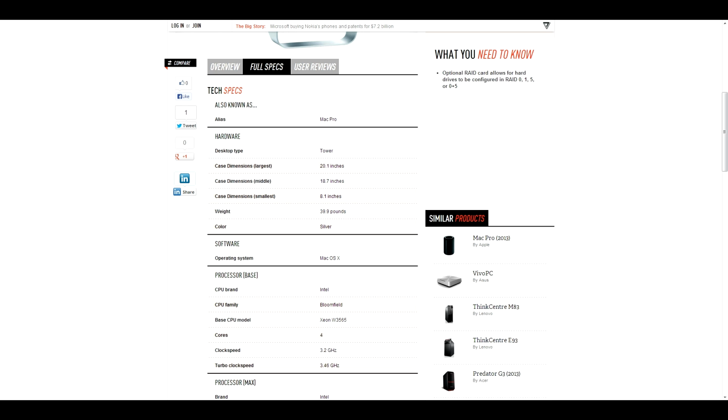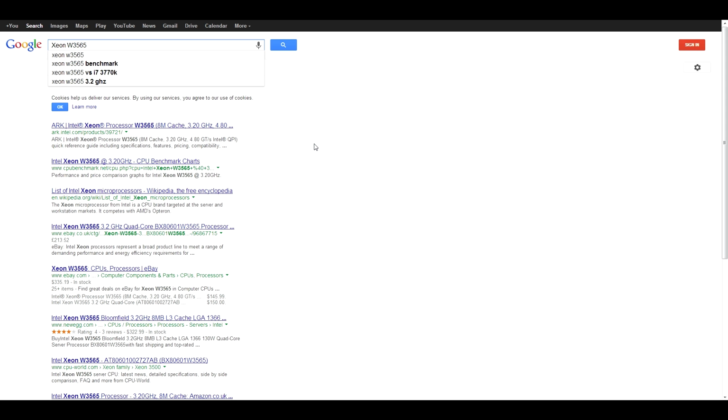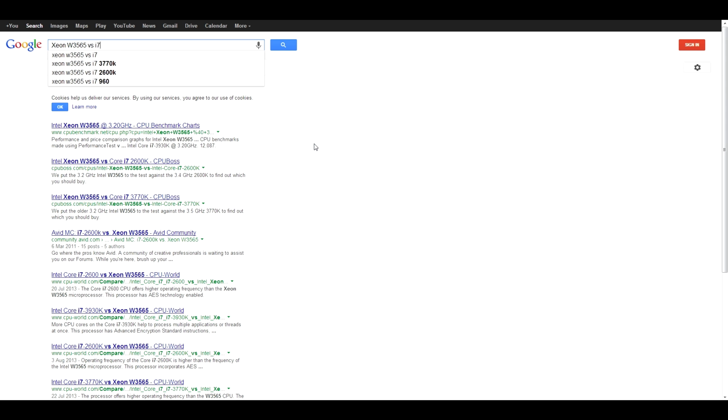We'll be caring most likely about the processor first. It's an Intel Bloomfield Xeon W3565 clocked at 3.2, against my i7 4770K. It's not really a consumer chip since I've overclocked that as well to 4.1, but we will be comparing the 3.5 GHz version to make it more comparable, since you can't normally buy overclocked pre-built i7s. So we have these versus the i7.